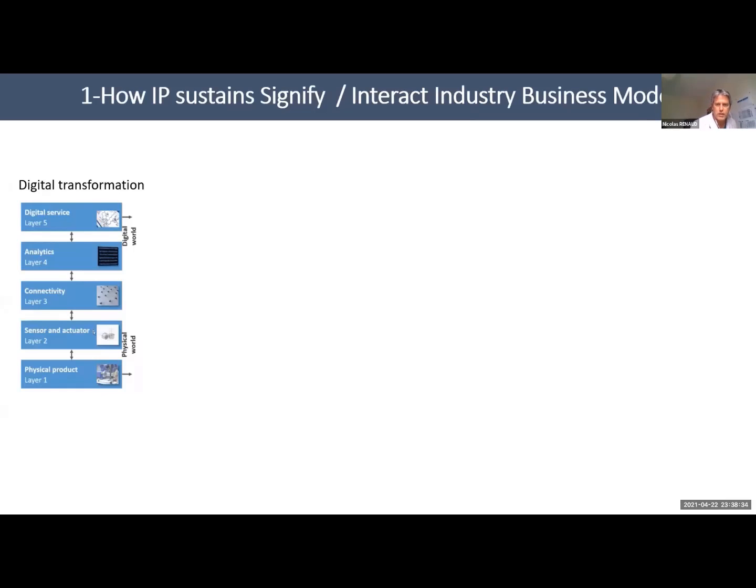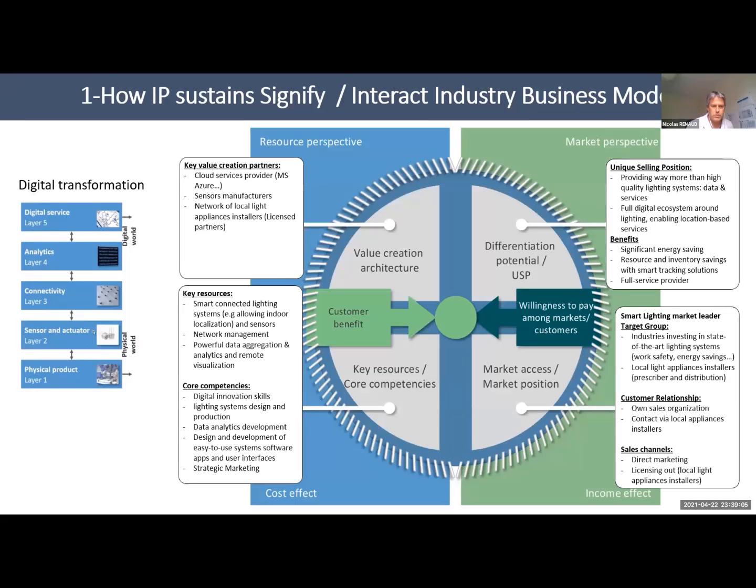So to deep dive into this item, we had a look at how Signify transformed from a lighting company to a service provider in the digital industry. So this is the digital transformation. At the start, they had physical products like a light bulb. They added sensors, and these sensors are connected so that we can do analytics to analyze and better understand the data, and provide digital services.